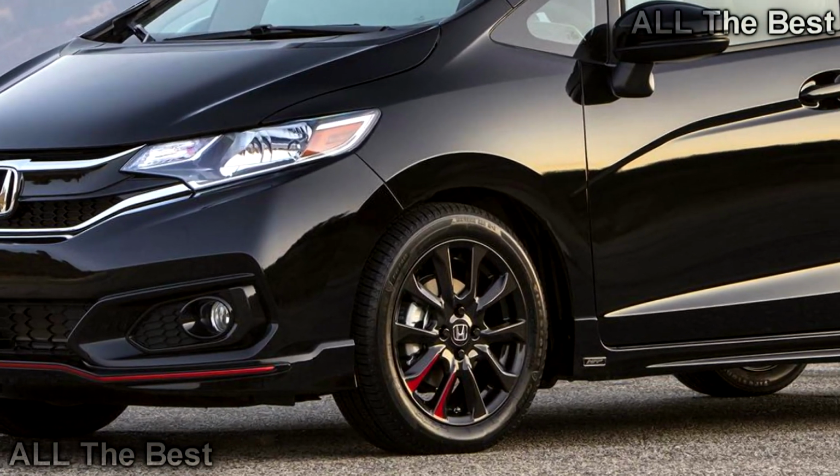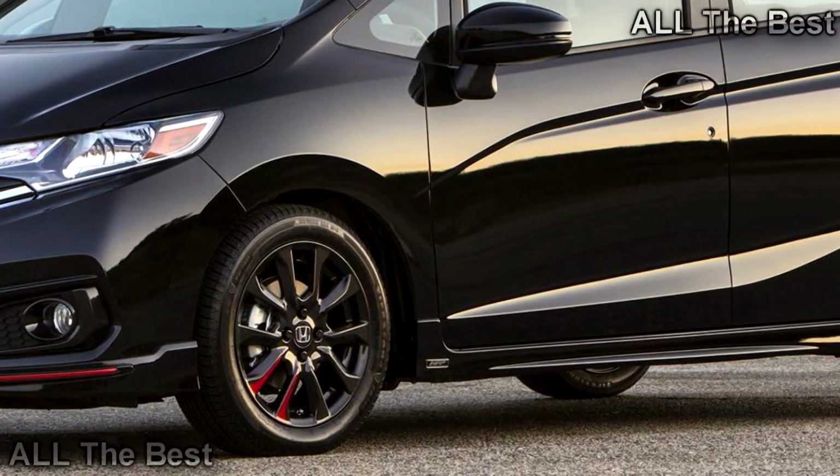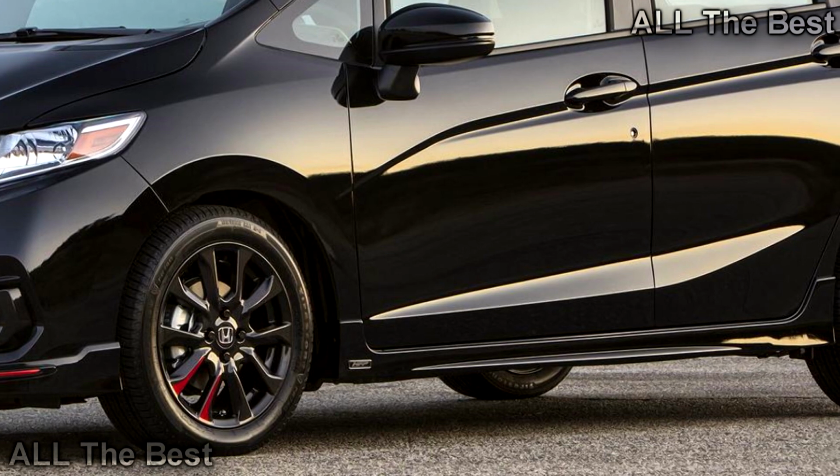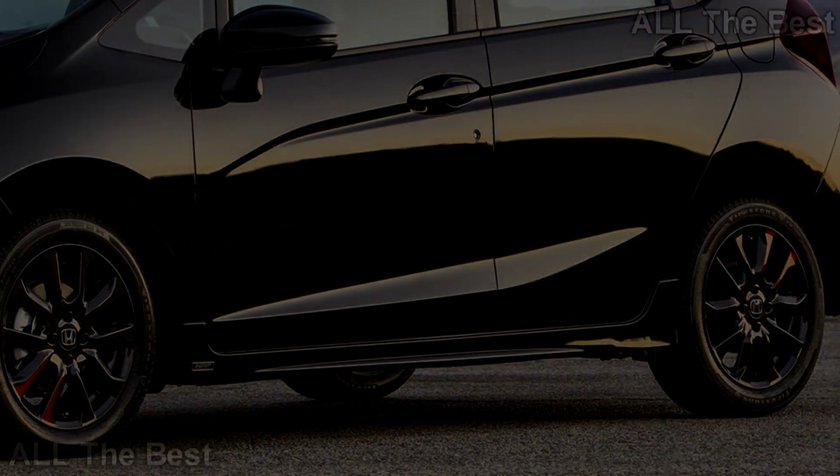Yes, the 2018 Fit continues to be a marvel of functionality and frugality, a subcompact Swiss Army knife. Only this time, Honda didn't forget to sharpen its blade.